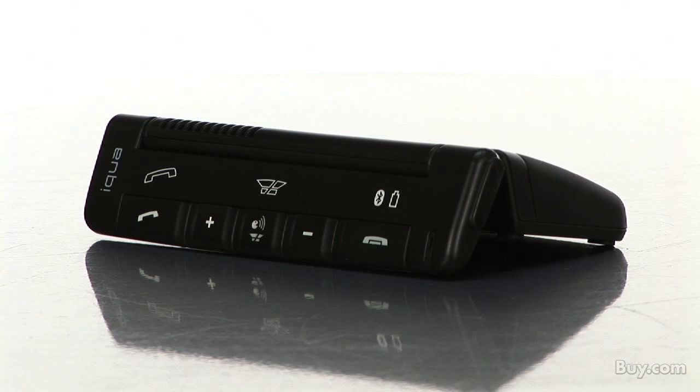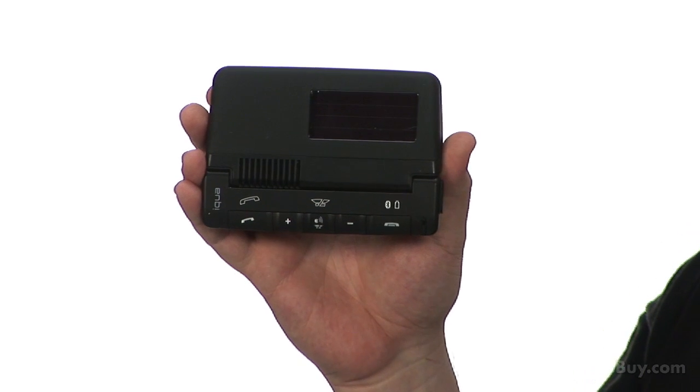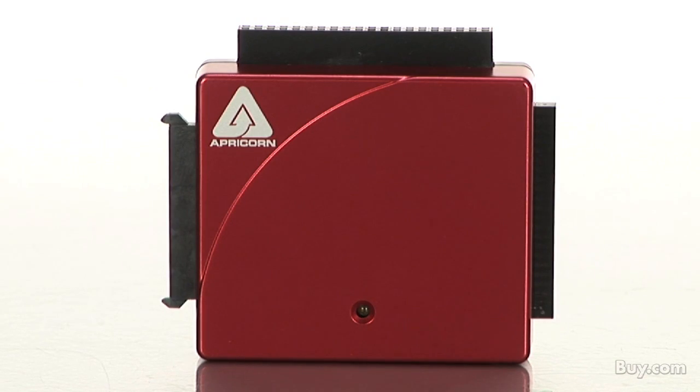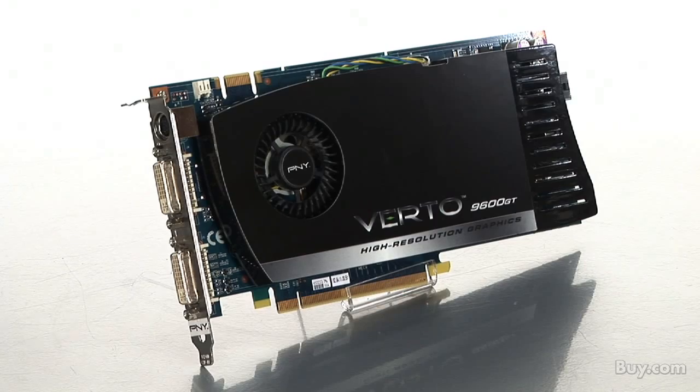Our techsperts will give us the lowdown on how Equivisor has gone green with their Sun solar-powered Bluetooth car kit, which extends your car talk time to more than 20 hours. They'll show us how easy it is to transfer data from a desktop to a new hard drive in just a few easy steps with Apricorn's DriveWire Universal Hard Drive Adapter with cloning software. And lastly, they'll show us how to pack in the gameplay graphic performance you crave with the PNY GeForce 9600 video card.